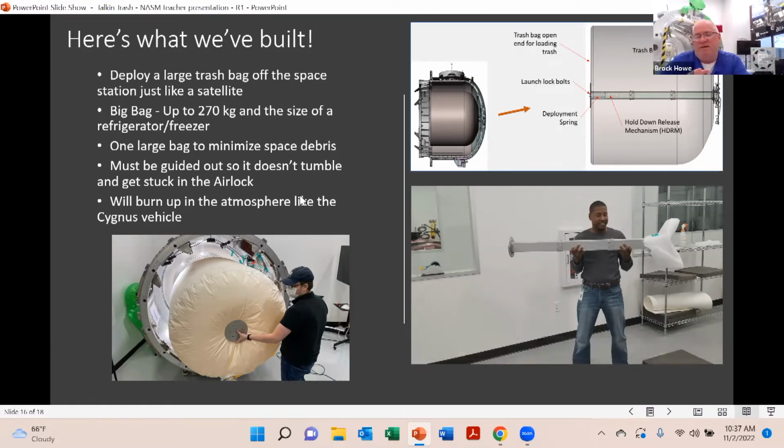Anyways, that will shoot the trash out. And then eventually it will go by itself, and it will burn up in the atmosphere just like the trash truck does when it carries trash. So eventually, after about 6 months to a year, that trash bag will burn up, and you'll see a streaking arc across the sky, and that will be the space station trash bag burning up in the atmosphere.